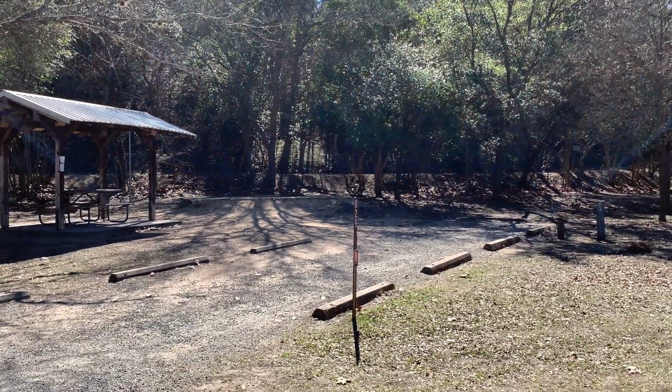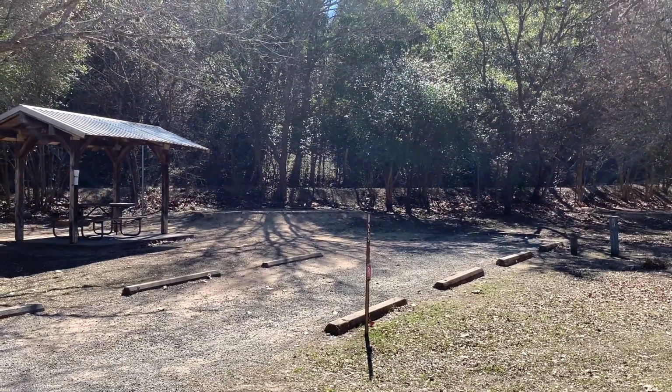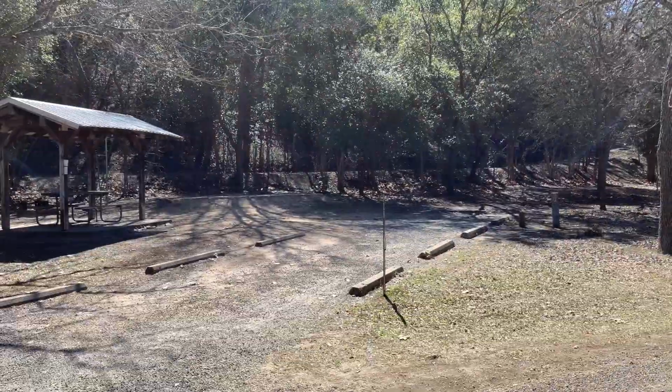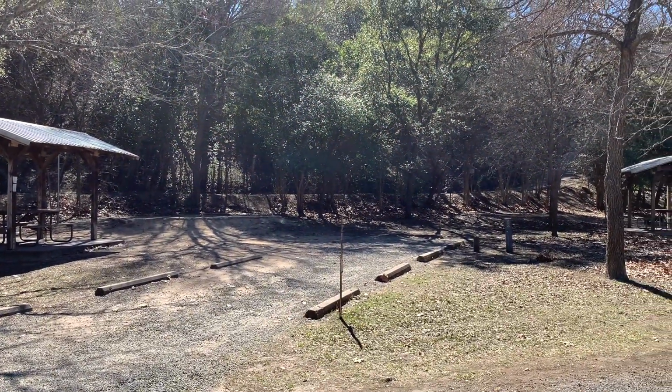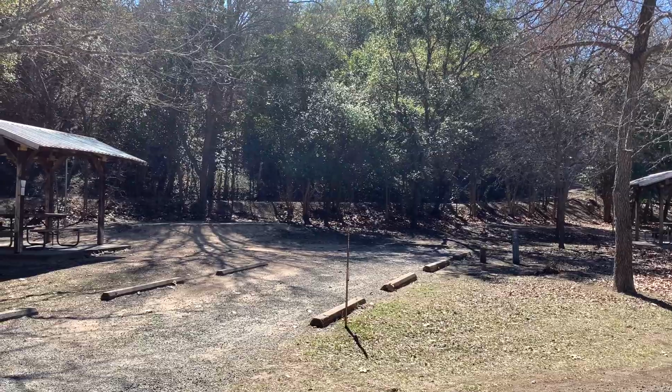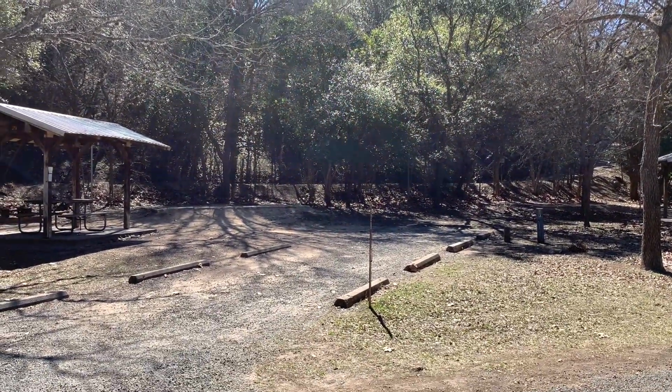Not a real big fan of all these concrete barriers, but that's what you're going to find here at Blanco State Park. Although you do have 30 amp service, I want to make sure I mention that there is no sewer hookup in site 029.